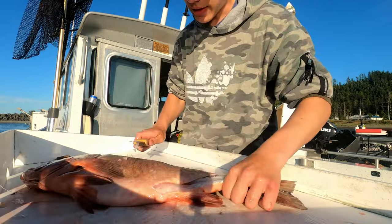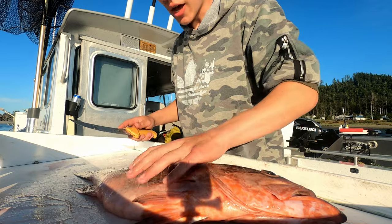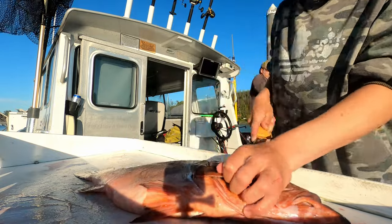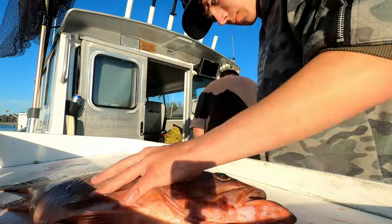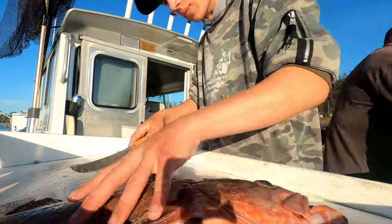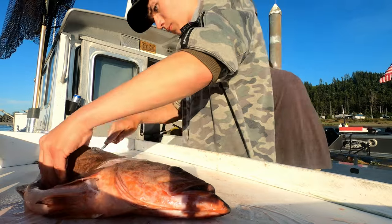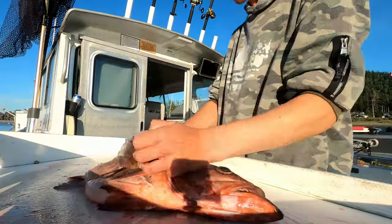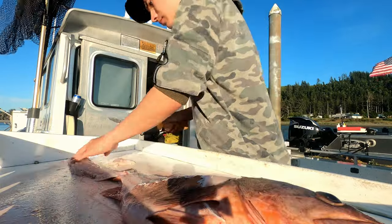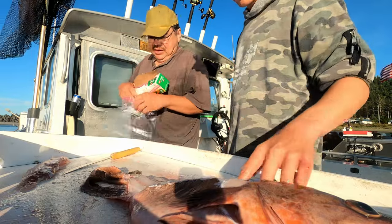Okay, and now before I take this fillet completely off, I'm gonna flip the fish over and fillet the other side, because it's a lot easier when you still have the fillet on the other side, so it keeps the fish level. So I won't show the filleting of all the fish because it's the same exact method for all of them. I'm just taking the fillets off and cutting around their guts, and it would just be super repetitive.